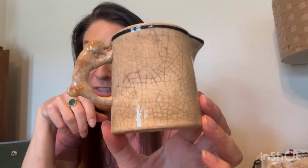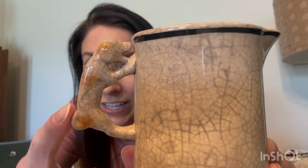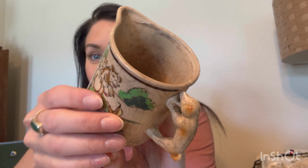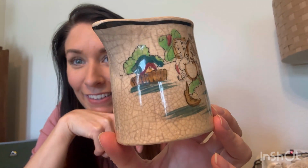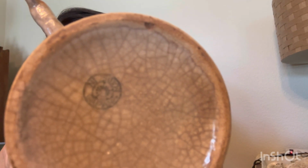And I got this other, so I found this first. You guys, look at the staining on that. It's got a little dog as a handle. It's in perfect condition, except for the crazing and staining, but that's what we all love. The other side has a little girl carrying a pig, and it's got a black stripe on the top. There's the dog, has a little bit more color on it. This is marked, I think, Japan. Yep, stamped Japan.